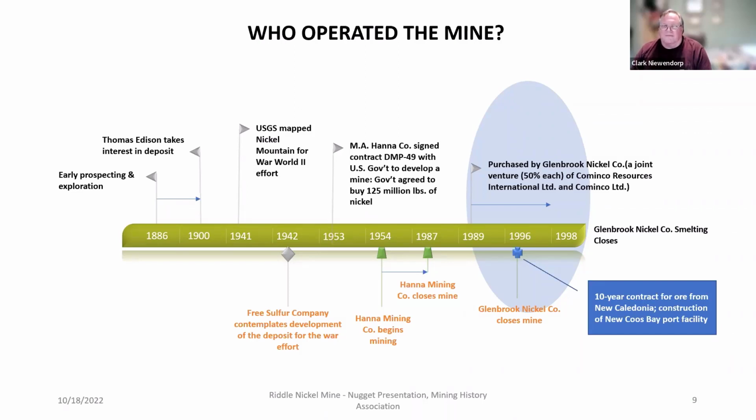However, Glenbrook went into a 10-year contract to get ore from New Caledonia from their laterite deposits, and they operated the smelter all the way up into 1998, and that's when it all ended.